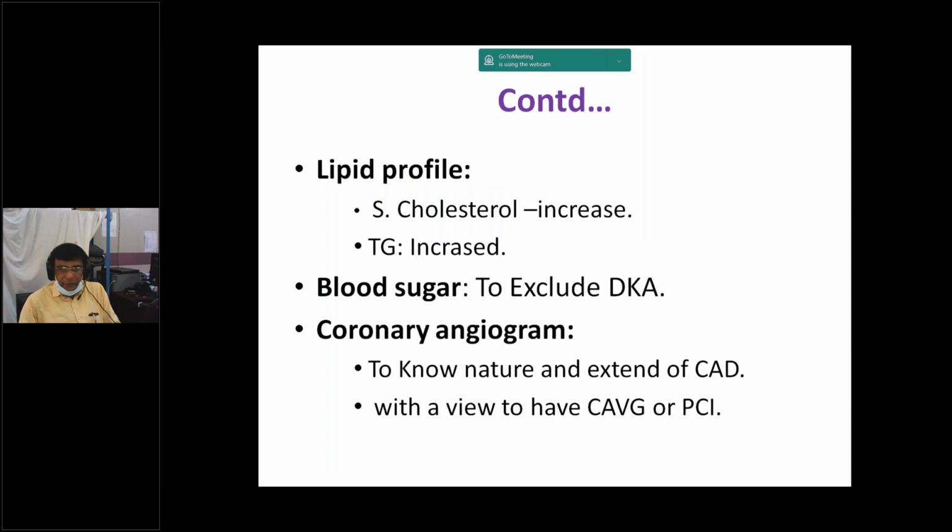Lipid profile, serum cholesterol increased, triglyceride also increased. Blood sugar to exclude diabetes mellitus. Coronary angiogram to know the nature and extent of the coronary artery disease, and with a view to CABG and PCI.